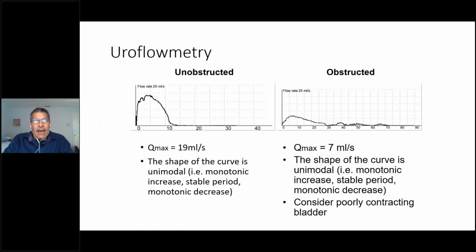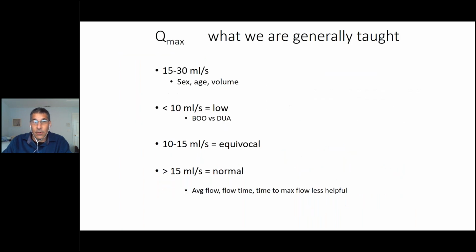So on the left, I show an unobstructed flow. All of us would read this as good peak flow, inverted U shape. Maximum flow rate almost 20 mils per second, and it's a unimodal shape. On the right, this is an obstructed patient. It's a low flow of 7 milliliters per second. The shape of the curve is still unimodal, but you have to think in the back of your mind, could this just be a weak bladder? It's not easy to tell what's obstruction versus what's a weak bladder based on Uroflow alone.